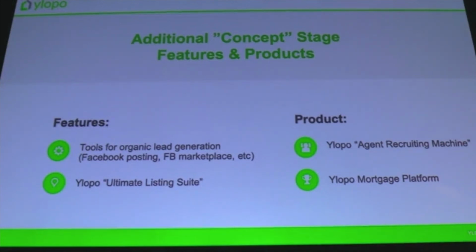Sorry, on the Ultimate Listing Suite, this is where we listen to you guys, right? As we're producing the Ultimate Listing Suite, we want to know where else are you spending money? Where would you like to not be spending money? Think about everything you need that's related to winning a listing and making your seller happy.